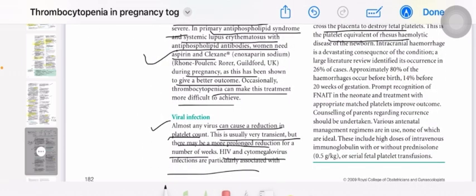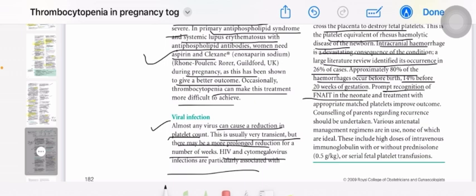This is the platelet equivalent of Rh, rhesus hemolytic disease of the newborn. Intracranial hemorrhage is a devastating consequence of this condition. A large literature review identified its occurrence in 26% of cases. Approximately 80% of the hemorrhages occur before birth, 14% before 20 weeks of gestation. Prompt recognition of FNAIT in the neonate and treatment with appropriately matched platelets improve outcome. Counseling of the pregnant woman regarding recurrence should be undertaken.